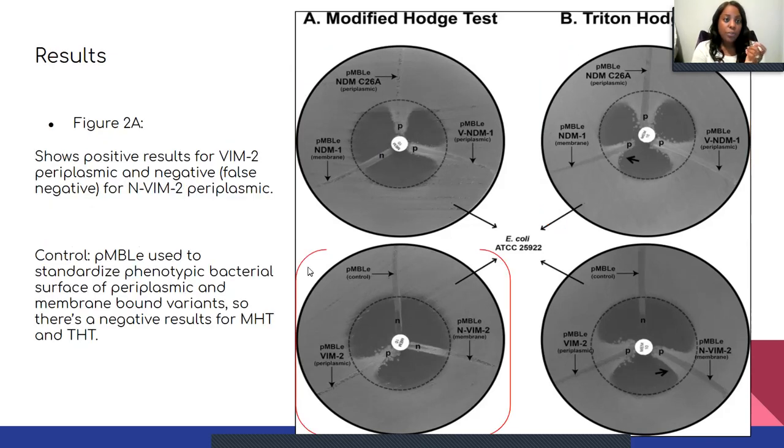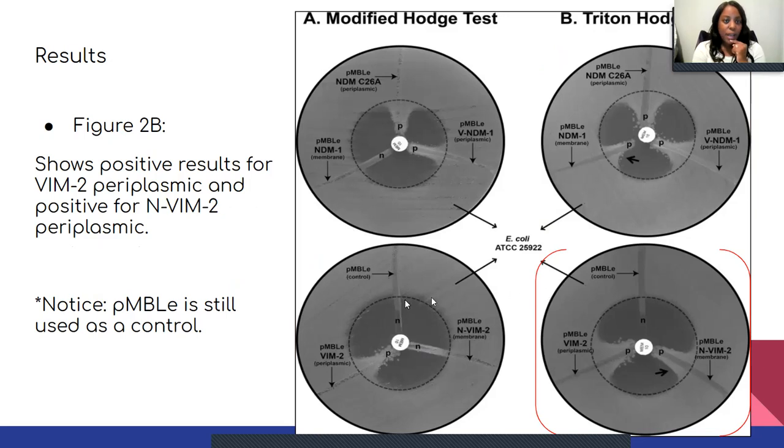Figure 2A shows positive results for VIM2 periplasmic and negative for NVIM2 periplasmic. Right here. And then the control was PMBLE. I'm not going to go into all of that. The last one shows positive results for VIM2 periplasmic and positive for NVIM2 periplasmic. It says, notice that PMBLE is still used as the control.